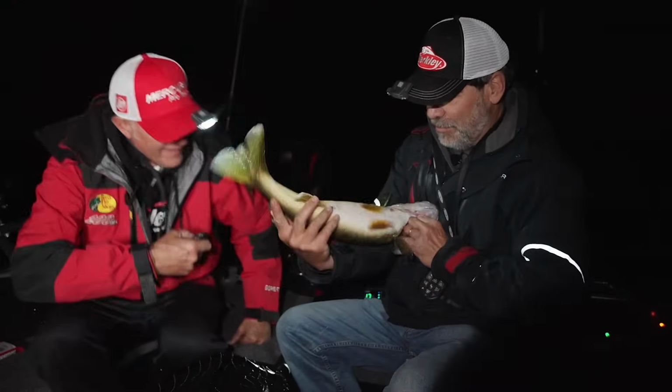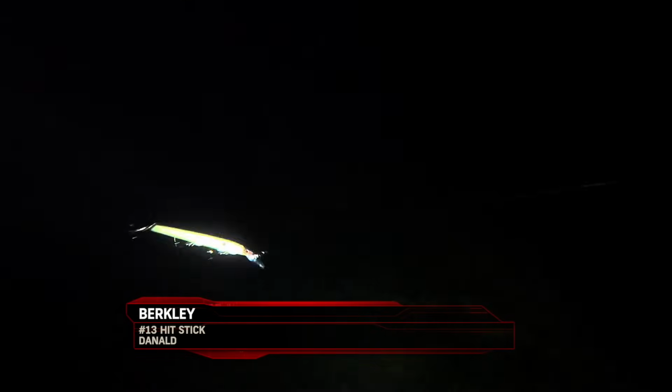Keith and Dale have been fishing together for a long time, but bringing it back to Green Bay for a night trolling bite is exactly the way they met many years ago. The biggest difference is having the hit stick in their boat, which has been a huge bonus.